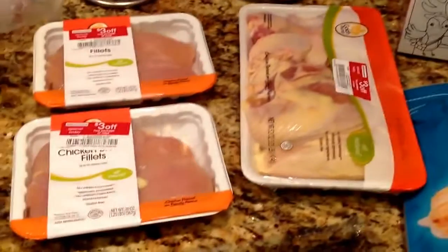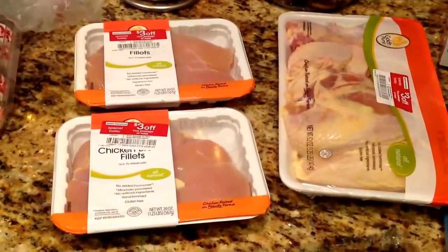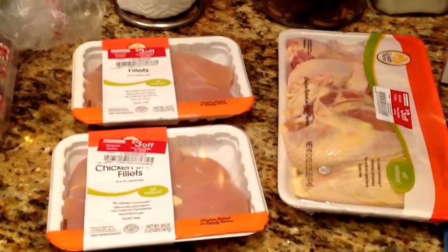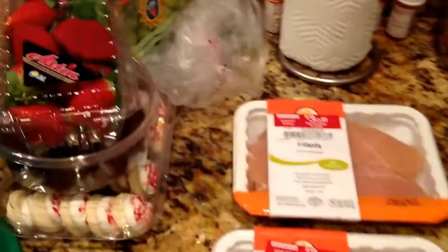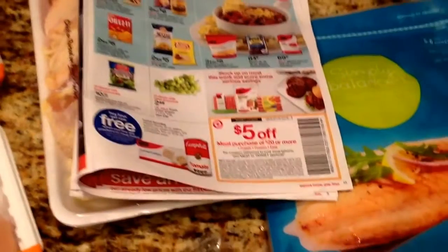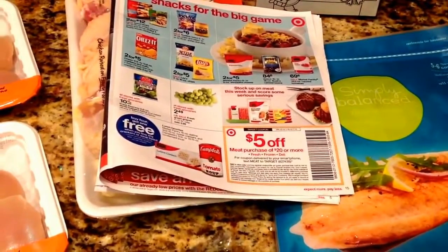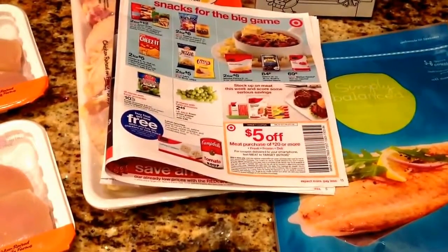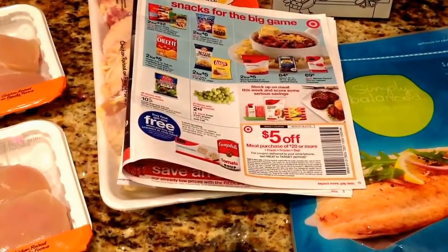Now, I will tell you, if you're not a fan of Target and buying groceries from Target, this week is a good week to do it because Target has a coupon out in the Sunday paper, let me show you the coupon right here, where you can save $5 off of any meat purchase of $20 or more. Now, this is huge, and this coupon lasts from today all the way till Saturday, February 7th.